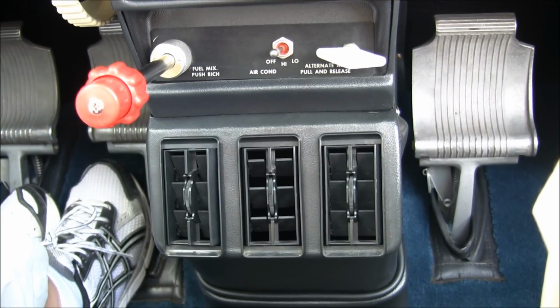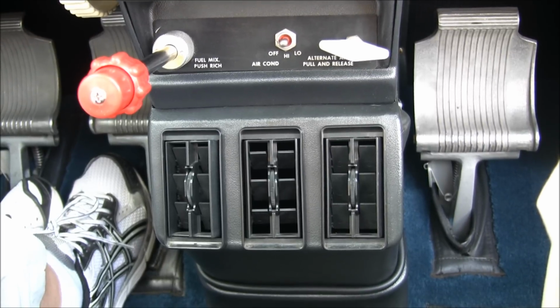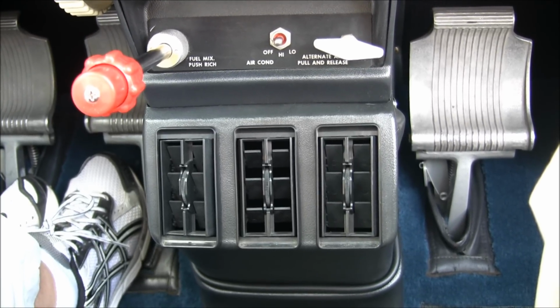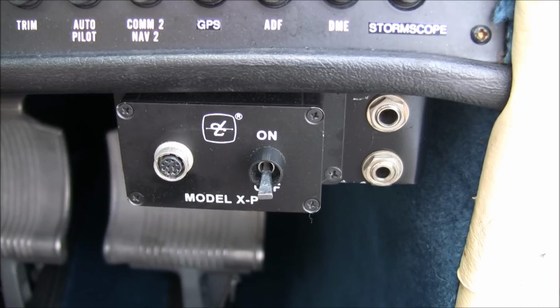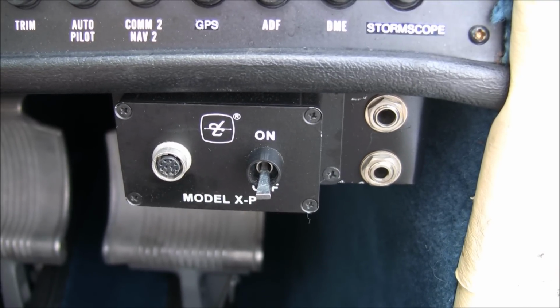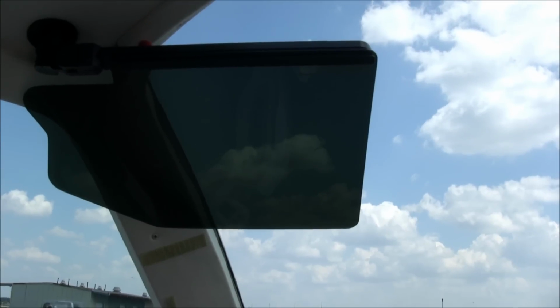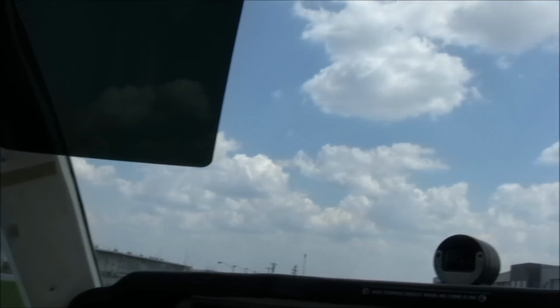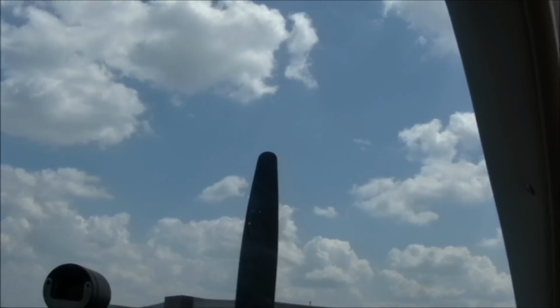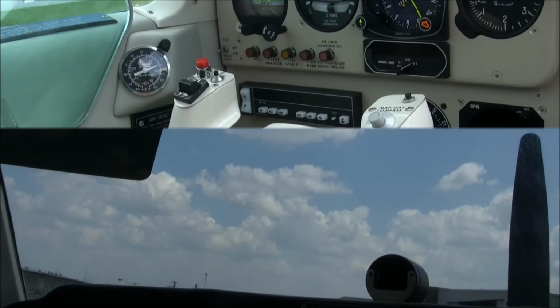3726 Lima is equipped with factory air conditioning, and you'll notice it blows a lot of air, and the air in this airplane is very cold because Joe just had it serviced. You'll notice the airplane has regular headset jacks in addition to David Clark noise attenuating jacks here on the co-pilot side. The airplane is equipped with rose and sun visors, and you'll notice that the windows and windshield are very clear. There's no crazing or scratching or anything like that. The windows are just in excellent condition.